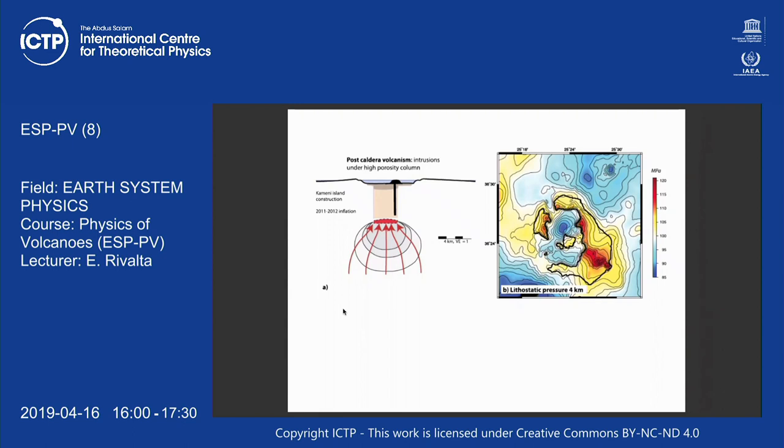They discuss it a lot. Actually, this paper is very cool because they don't stop at just showing the data, but they discuss a lot of papers that propose models and interpretations for what they see. And so they think basically what they see is a cylinder of very porous and unconsolidated material that has a low velocity because it's unconsolidated. It probably was created during the collapse of the caldera. And then below this you have the magma accumulation. And then they discuss what this could be.